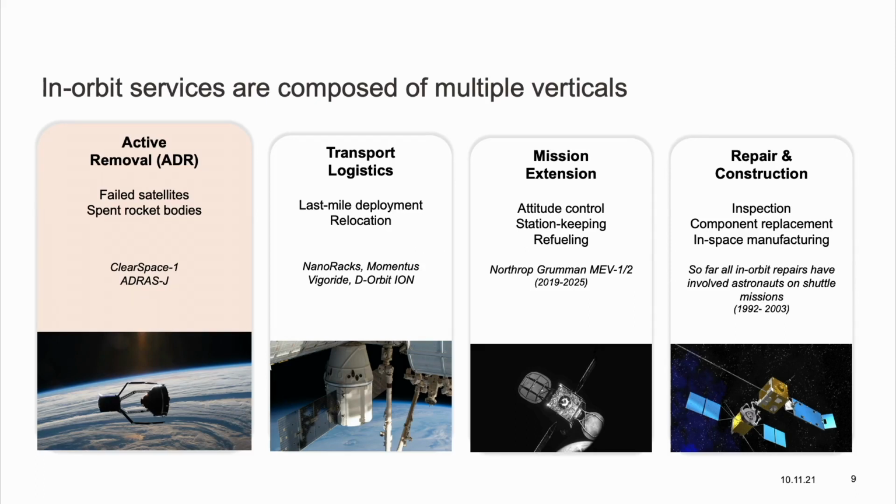There's another vertical, which is transport and logistics. We'll have to carry more and more materials, and obviously today people, in orbit. There's already the Dragon capsule, or the ATV or the Soyuz, where we bring either astronauts or materials or consumables up to the ISS. But in the future, as we want to operate on the moon, on other planets, and continue exploring space, we will need more of that kind of services.